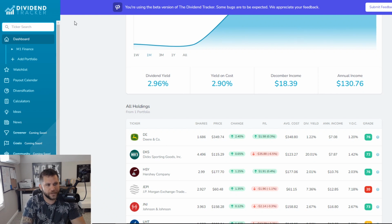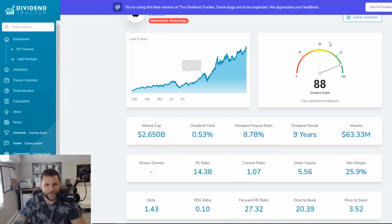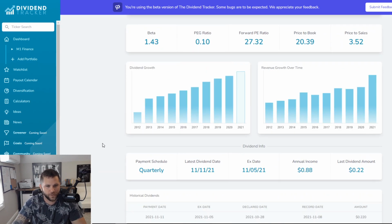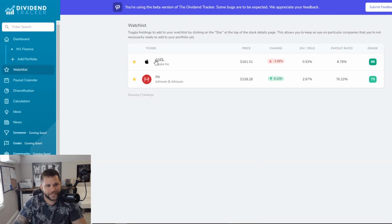So if I want to search a company, let's say Apple, for example, I can just type it in here, click, and then this takes you directly to the stock detail page where I can add it to my watch list if I want to. I can do some research, look at different metrics, how the revenue's been, dividend growth over time, what the dividend grade is for Apple, so on and so forth. And then again, you can click to your watch list and now it's added there. So those are some of the main home features of the dividend tracker.